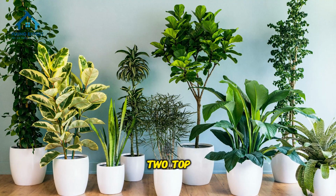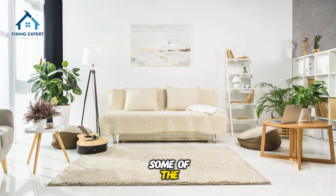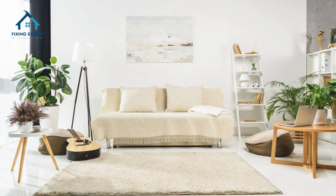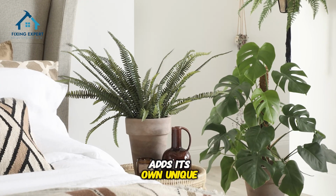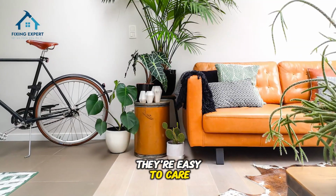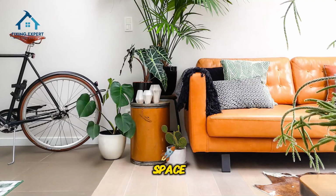2. Top indoor plants for 2025. Now let's talk about some of the top indoor plants that will dominate home decor in 2025. Each of these plants adds its own unique texture, color, and personality to a room. They're easy to care for, adaptable, and perfect for creating a natural look in your living space.